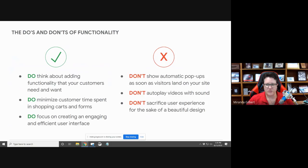And what exactly does that mean? Well, too often website creators are tempted to add functionality just for the sake of adding it. But you'll want to make sure that you're always considering the user experience when adding elements to your website. For example, web designers like me, we love to add cool gadgets and widgets to websites because we can. But if nobody's using them, then they're just taking up valuable space on your website.